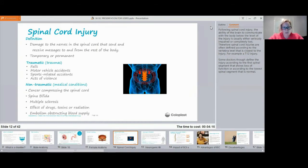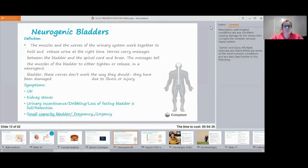So traumatic spinal cord injuries are caused by falls, motor vehicle accidents, sports-related accidents, and acts of violence. And non-traumatic spinal cord injuries can be caused by cancer compressing the spinal cord, spina bifida, MS, effects of drugs, toxins, or radiation, and then embolism obstructing blood supply.